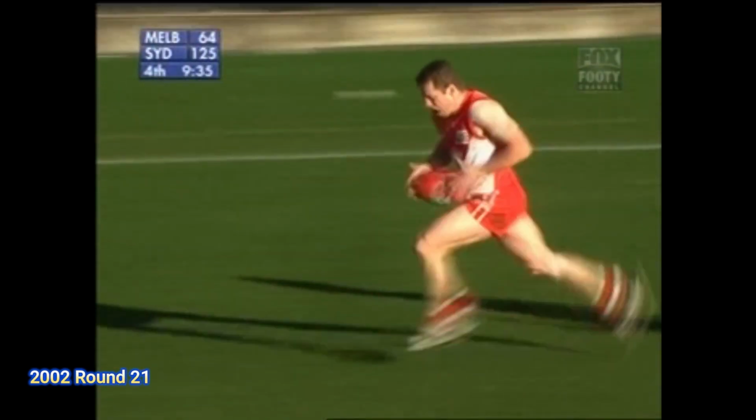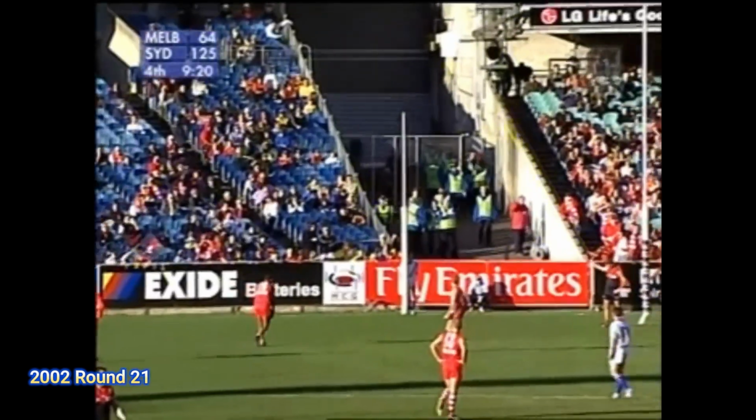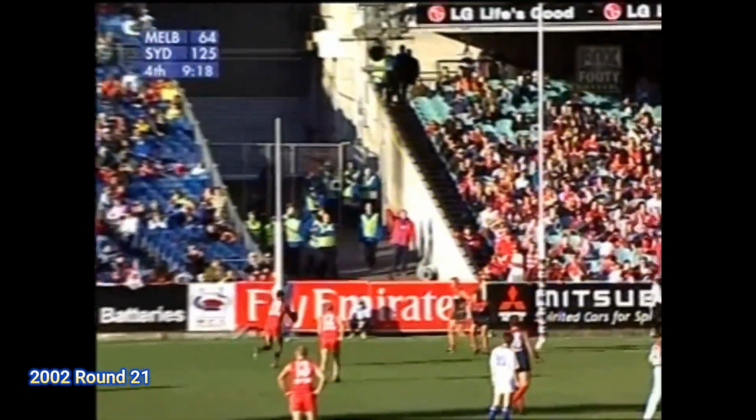Handball to the run of Williams again. He's coming up for position 28. Can he kick a miracle goal as well? He goes from 50, squares it up, does the team thing and finds O'Loughlin. Michael O'Loughlin for goal number 4. Converts.